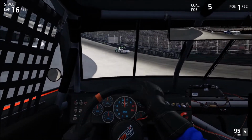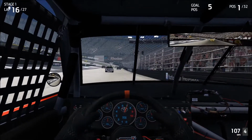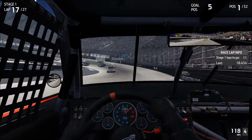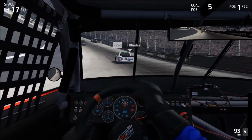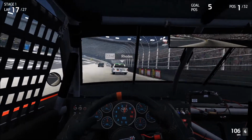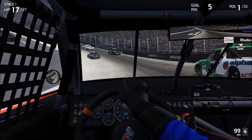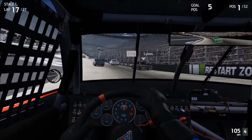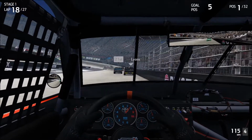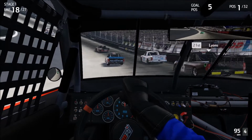All right, careful now. Still there. Again, the last thing we need now is to get involved in a wreck. So I'm trying to give these guys plenty of room. Stay on the bottom here for me. Careful, still there. All right, now you're clear. Last 10 laps. You got to focus here. All right, 10 more to go in this particular stage.